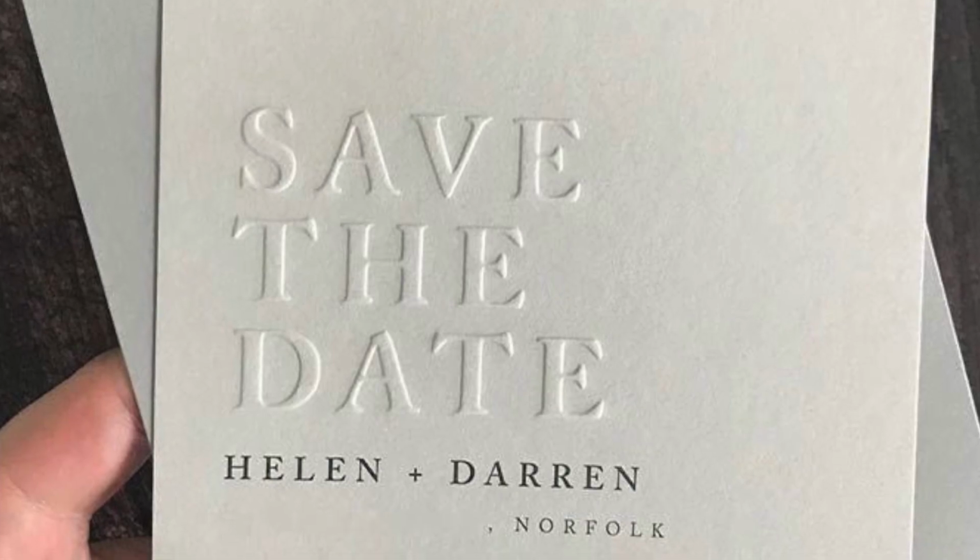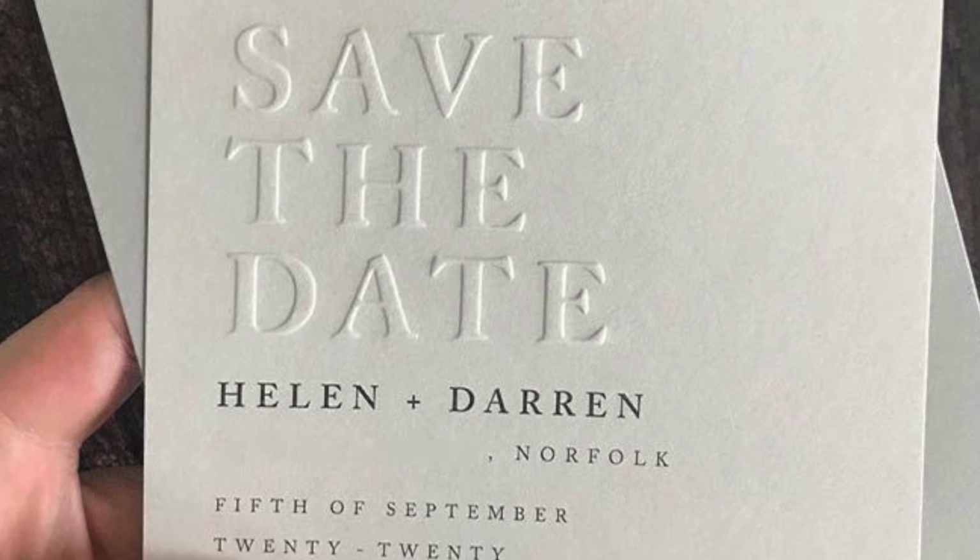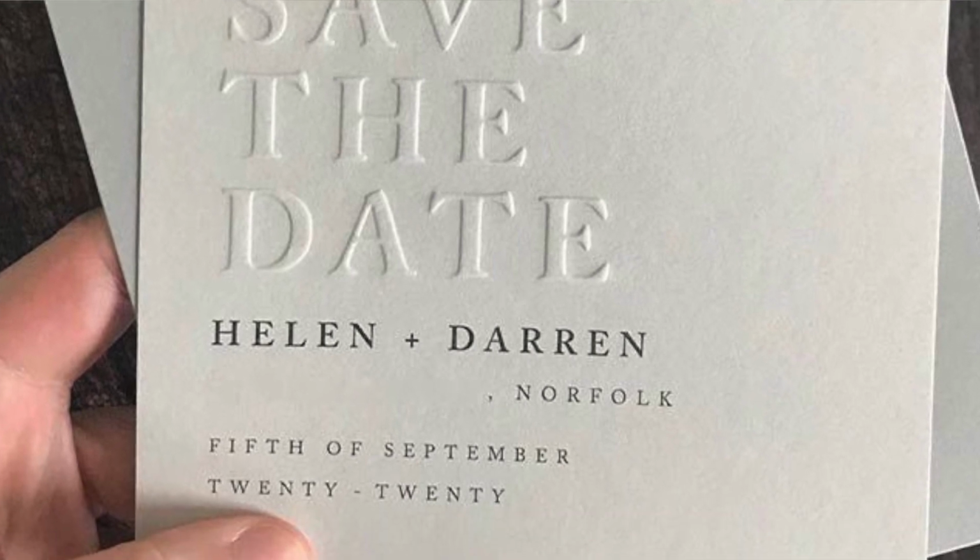Yeah, definitely. And I think at most, if you want to add a little something, you can maybe go with things that are debossed or embossed. Again, just to add a little lift to the paper, but it's still not making it fussy or even colour. It's still just simple, but that can add a little something if you feel it's just a little plain. That's a way to do that as well.